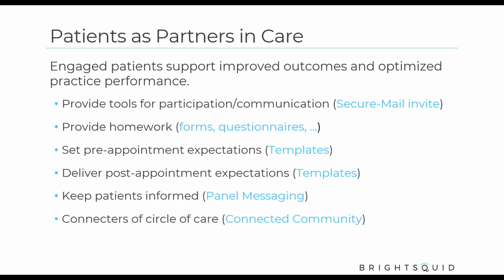Now, when it comes to post appointment, the same tool applies. Follow up queries about how is your wound healing? Have you had any headaches? Those sorts of things. Patients can respond to those remotely without having to physically visit their doctor or call them on the phone. We keep patients informed.